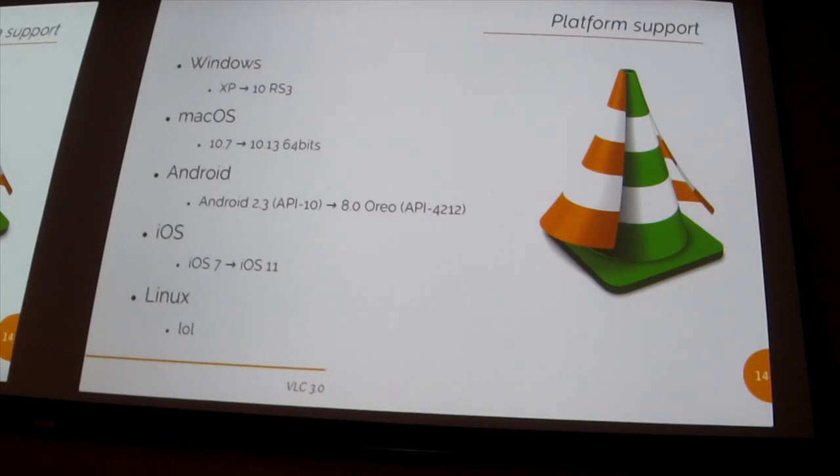On platforms, we support a lot more platforms. We support Windows from XP to 10, Mac from 10.7 to the latest, Android 2.3. I think we are the last one to support that, and iOS 7 also.